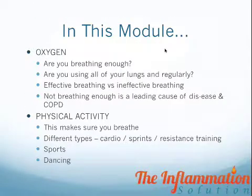And I suggested watching Sick, Fat and Nearly Dead. I know all of you have, so great work on that. In this module, oxygen. Are you breathing enough? Are you using all of your lungs, and regularly? Are you breathing effectively, or are you breathing ineffectively? I'm going to be talking about the two, which are quite different: effective breathing versus ineffective breathing.